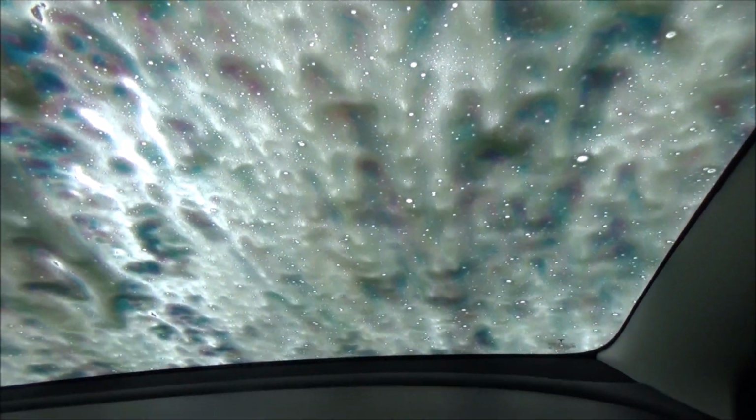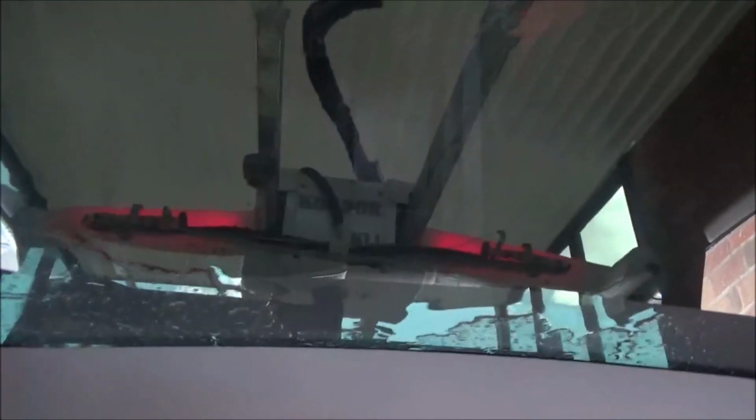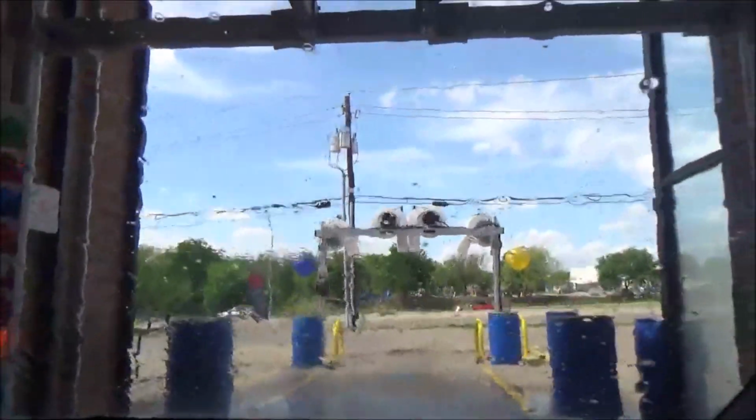Please stop. Oh yeah, there goes the thing that helps the machine move. Look at those wires on the top. You can see them through the moonroof. Okay, you said the surface protectant is now being applied. Is this the Carnauba? Nope, this is the surface protectant. Okay, that comes after the Carnauba.